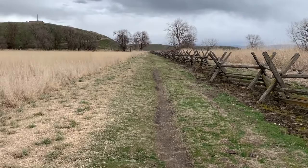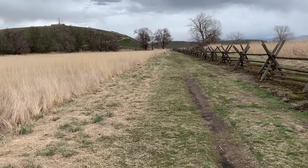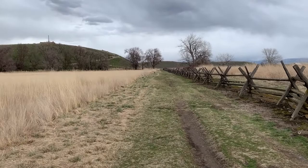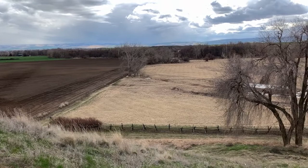On the old Oregon Trail towards the Whitman Memorial and gravesite. Seems kind of weird to be on the Oregon Trail. Hear about it, read about it, and here we are walking on it.